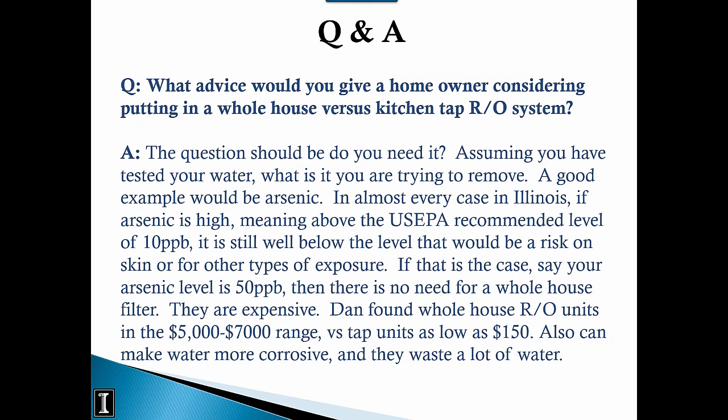I don't think we see very many whole house filters, do we, Dan? I don't think I've ever seen anybody with a whole house reverse osmosis unit. We have one in the lab, but we have to have the ultra pure water for standards and calibrations and things like that. So you'll find different. It'll be different for cleaning and stuff too. It's just not, you don't need it, as Steve already said.